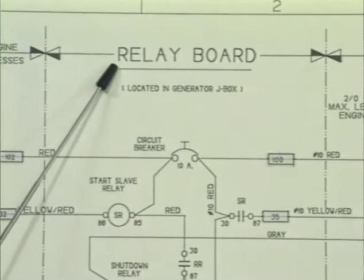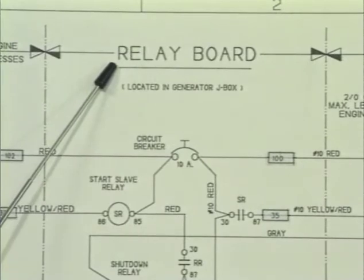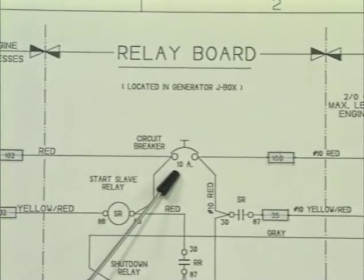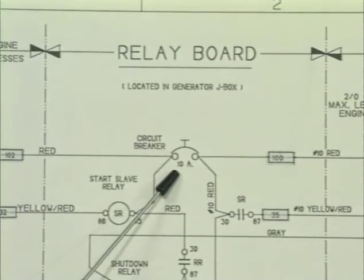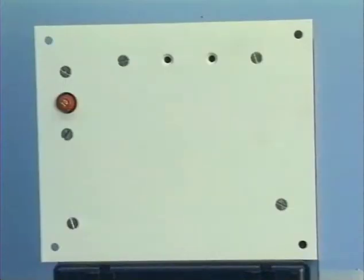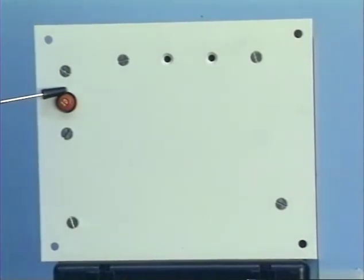Now let's look at the relay board section of the drawing along with its actual components. This is the circuit breaker. It prevents a fire if a short should occur. It protects the set's entire DC system, including the engine wiring, the control panel, and the wiring harness. We use a breaker instead of a replaceable fuse. There's nothing worse than losing power at sea just because you ran out of fuses.